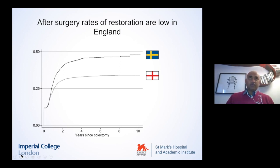So what we've been trying to do to overcome this is not necessarily push people to have their operations, but at least make sure that whatever decision an individual makes is based on the right information, so that if some people still choose to either delay having their pouch surgery or not have it at all, that's okay. But at least make sure that the information gets across. And that's what we try to do by informing gastroenterologists in particular about what we can offer in the high volume centers, because then they tend to send people much earlier to us to look at possible restoration.